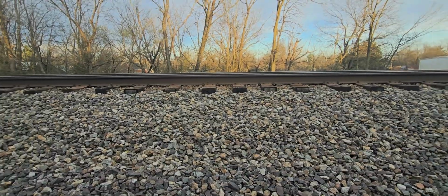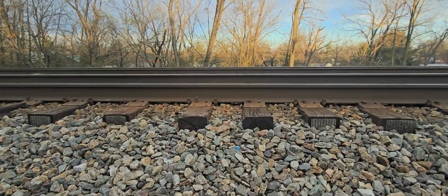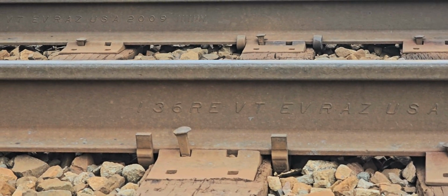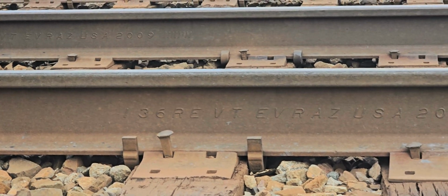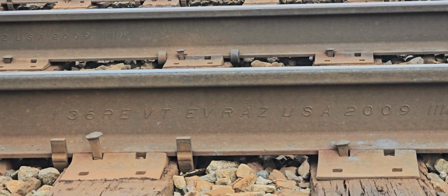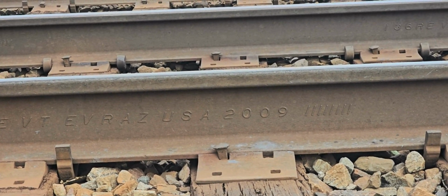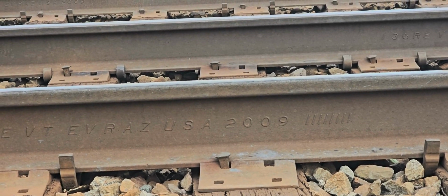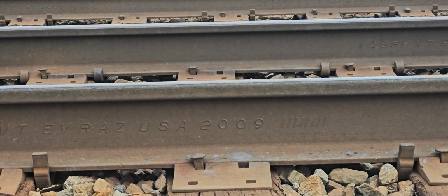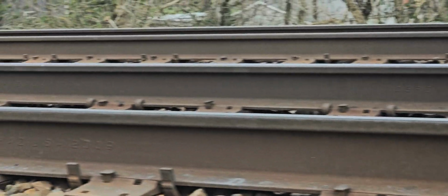Well, I'm standing here waiting on this train. Look at the rail here. Bam. 136 pounds per yard. Vacuum treated, EVRAZ USA. That's the manufacturer. 2009. 1, 2, 3, 4, 5, 6, 7, 8 for August. So this rail was rolled in August of 2009. Pretty cool.